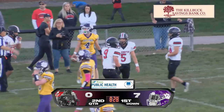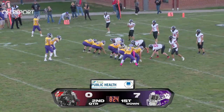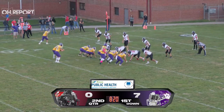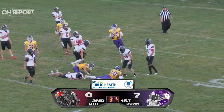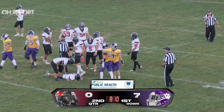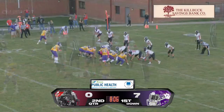I'll tell you what, something that's really great to have is reliable receivers, and Brayson Davis is really showing just how reliable he is, going 3 for 3 on targets so far tonight. And the handoff to Elliott follows the blocker to the right side, and a hard hit. Number 12, Warren Garrison, and he is down. And he went in head first.